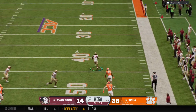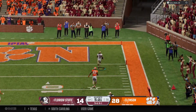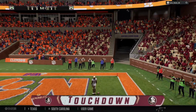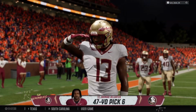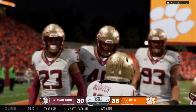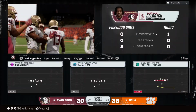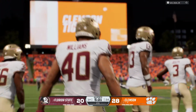Oh, it's picked off. What a play. And he's in the clear down the right side. End zone ahead. Touchdown, Knowles. And the defense joins the scoring party now. Oh, he tried to force that, and it backfires. Heck of a job by the defense of stepping in front of that throw and taking it all the way back for a touchdown.